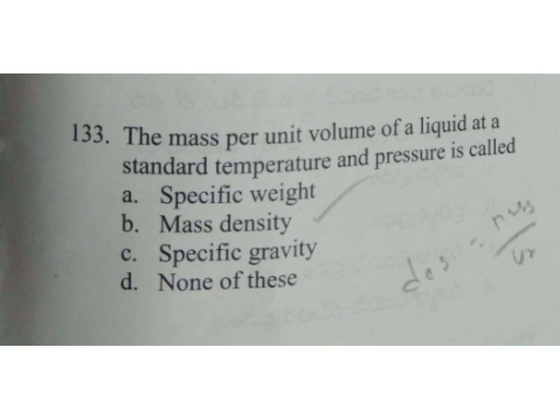Mass per unit volume of a liquid at standard temperature and pressure is called mass density, or simply density. Specific weight is rho g. Specific gravity is the density of the fluid divided by the density of the standard fluid. This is specific gravity, S.